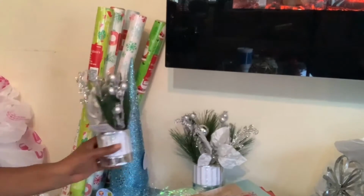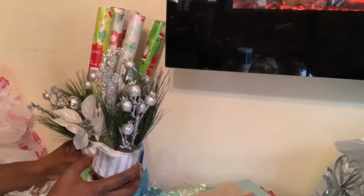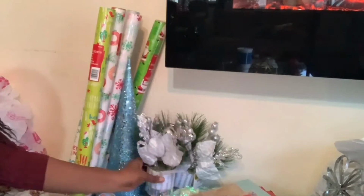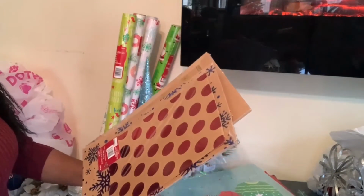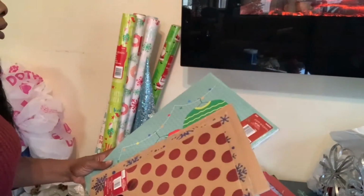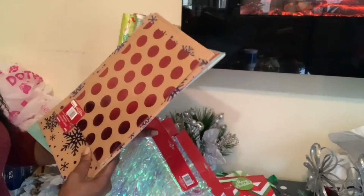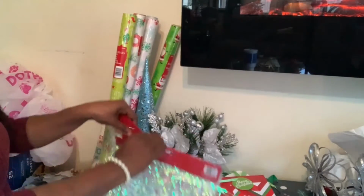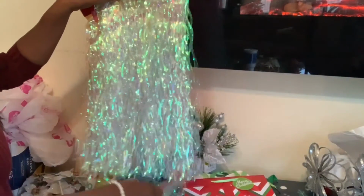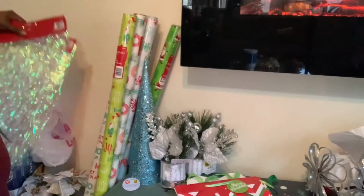Got these cute table toppers here, 50 cents. I was able to get some gift boxes. So everything that I'm showing you is half off, so it was either 50 cents or $1. So the majority of these things were 50 cents. Some iridescent tinsel that's going to look great on the tree. So there's 4 of these.